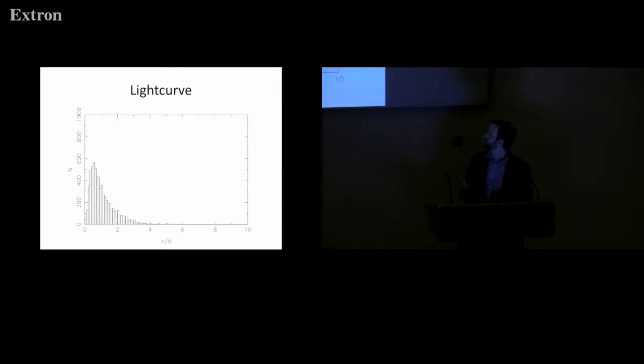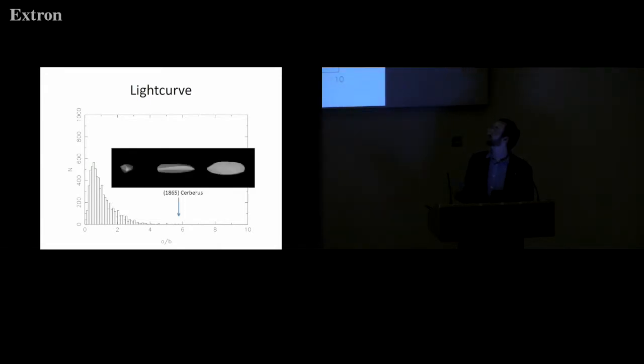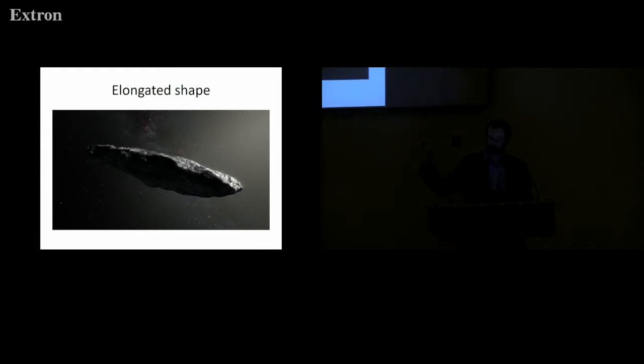And to put that in context, this is a histogram of known asteroid shapes and the axial ratio of those, and you see most of them are sort of 1.5 or so. The most elongated asteroid we know in our own solar system, Cerberus here, is sort of 5.8, and that's what the shape of that thing looks like from light curve models. That's pretty elongated. And then Oumuamua from these light curves is somewhere out here. So this is where this press image comes from with the release of that Nature paper.